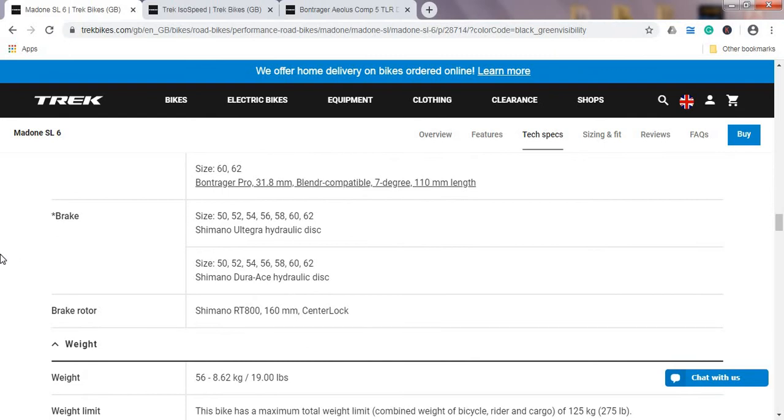When it comes to the braking performance, here we have the Shimano's Ultegra hydraulic disc brakes, top-notch braking performance. Again, I'm a big fan of Shimano Ultegra hydraulic disc brakes, and again, Trek didn't cheap out here. They have put Shimano's RT800 rotors on the bike, top-notch braking rotors, 160mm front and back, center lock rotors, absolutely top-notch.